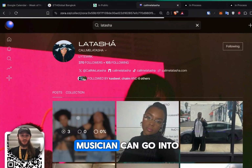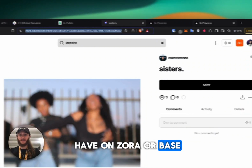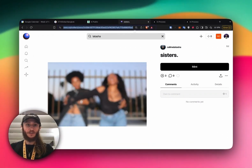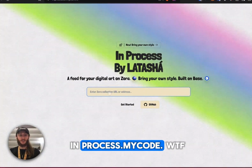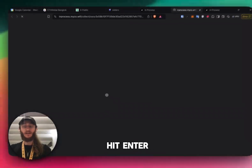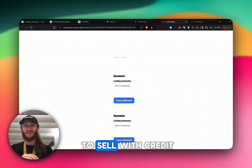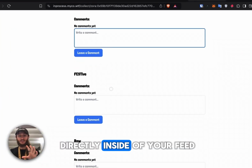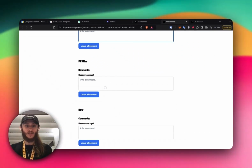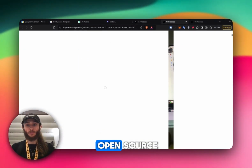And so now any musician can go into any feed they already have, any collection they already have on Zora or Base, or anywhere on the superchain. You copy the existing drop link, you go over to inprocess.myco.wtf, paste the link in, hit enter, and we automatically spin up a new feed for you that you can use to sell with credit card, email sign-in, and leaving comments directly inside of your feed, and it's all configurable on your own domain. All the code is open source.